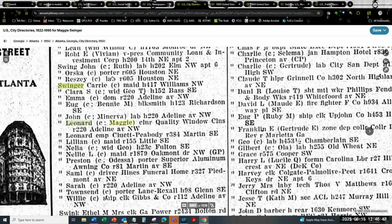So I know she lived in Fulton County. So I need to look at the city directories, which are an annual resource. So it came out every year. So I can take the time and look at each one for the time frame that she lived in the city of Atlanta, just to track where she lived.